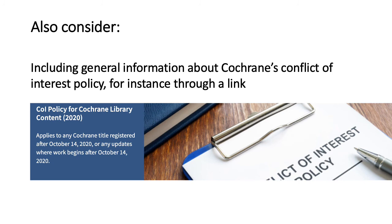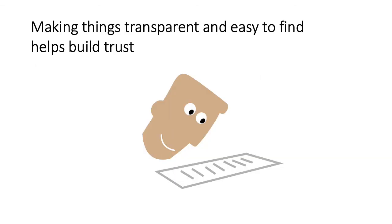When it comes to information about funding or conflict of interest, not all people want this level of detail, and it might also depend on the review you're reporting on, whether you anticipate controversy around these issues. In any case, this kind of information should be easy to find for those who do want it. Making information easily accessible is an important part of building trust.